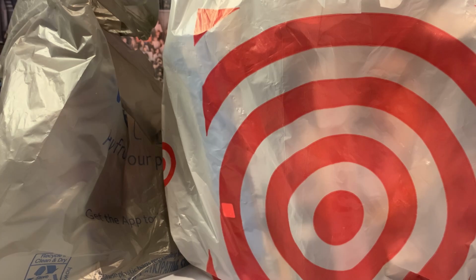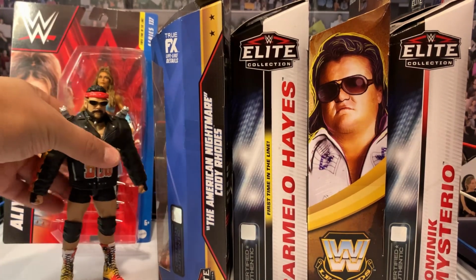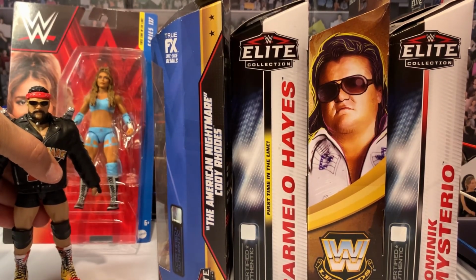I also had some stuff from Walmart that I found, and I ended up, thinking I was going to get just the Valentine this week, stumbling across some awesome stuff. So let's get everything out of the package. You can see, I forgot this here. I did pick up Rick Steiner as well. I forgot about that.